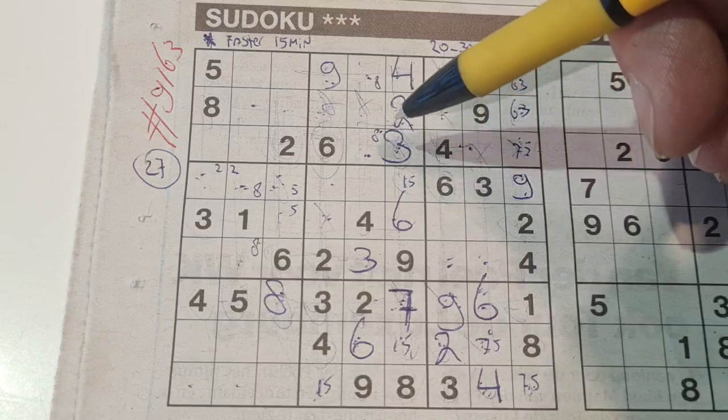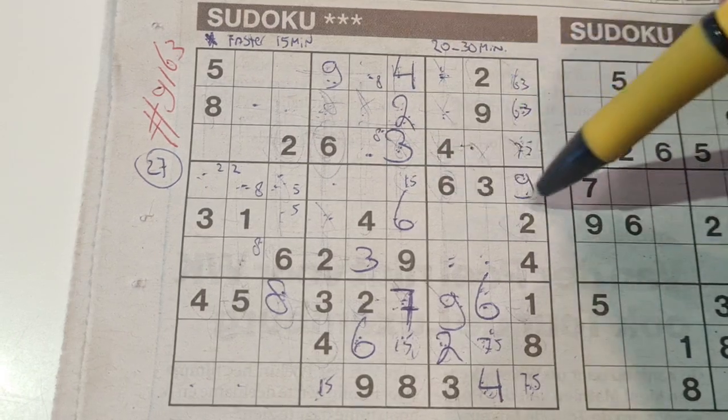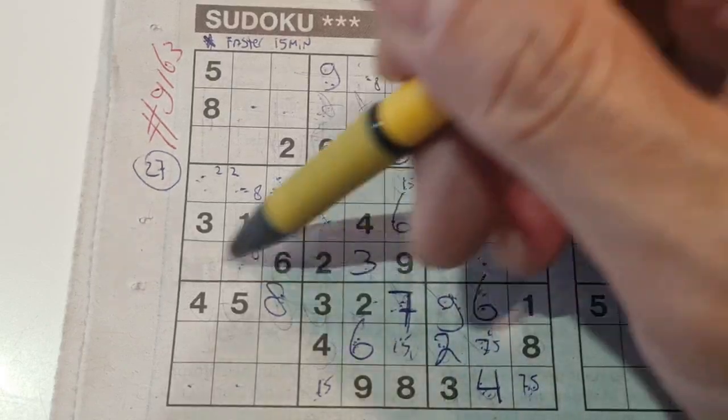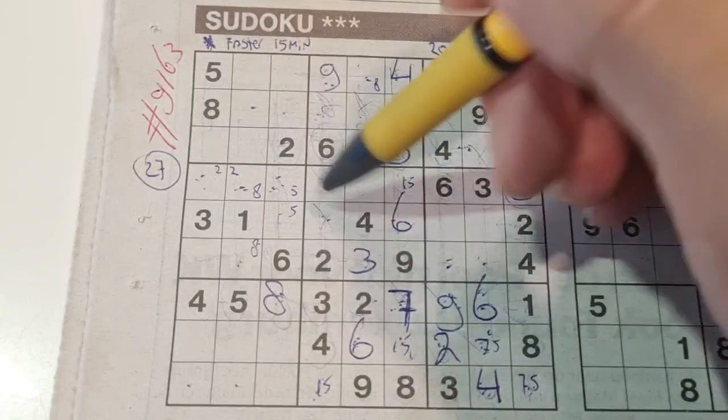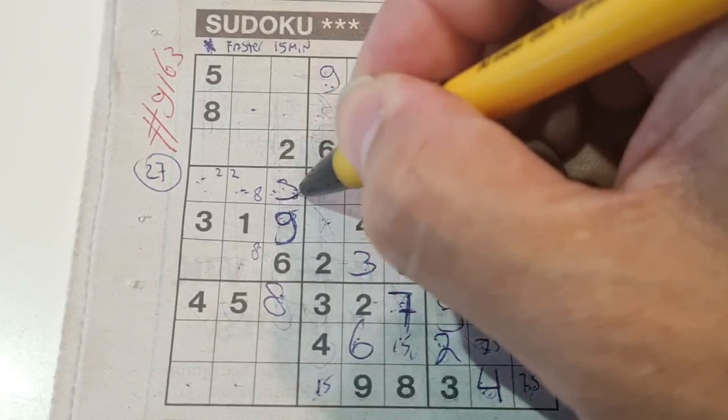1, 5. We have a 9 in this row, 9 in that row, so the row between the middle row, the only place left for 9 should be there. And I've eliminated here the 5, so the 5 goes there.